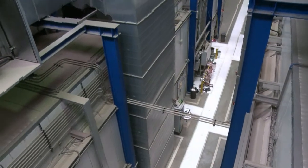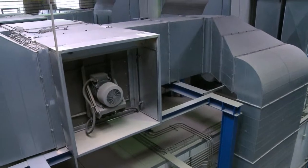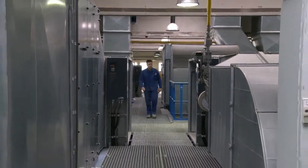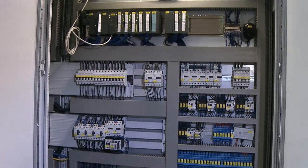The filter and machinery level was installed above the 6-meter-high cabins. Here, we find the fan units, which have a capacity of 50,000 cubic meters per hour and cabin. All control systems work automatically, so we seldom see personnel up here.